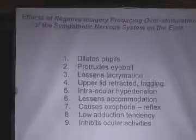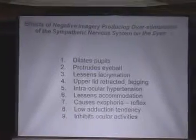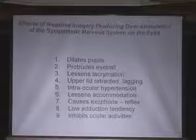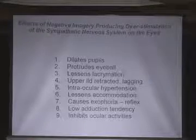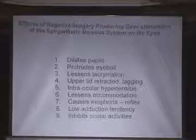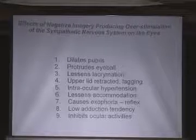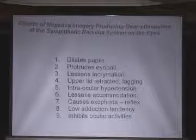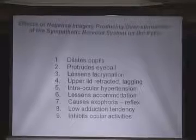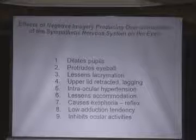So with stress, emotional stress, things you'll see in the eyes are dilated pupils, eyeballs that protrude a bit, eyes that dry, lagging lid, higher pressure in the eye, more difficulty focusing. If you have more difficulty focusing, you've got to work your eye muscles harder. When you work your eye muscles harder, it's greater stress, causes greater changes in the eye.